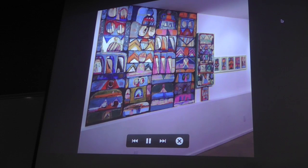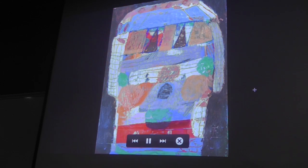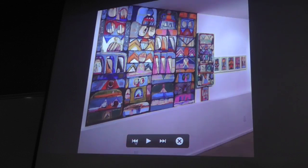This is an exhibition in Halifax I had, at a gallery that no longer exists. It's called Parentheses Gallery, but it's one of my favorite spaces to show in. It was run by my friend Dave. It's a fun show to put together. I love Halifax, I love that place a lot.